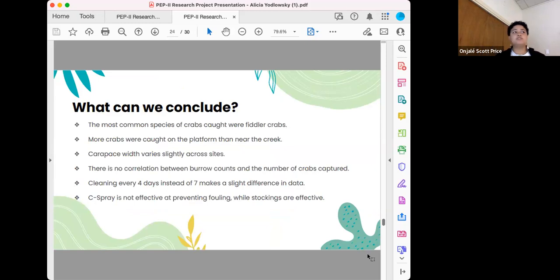Okay, so what conclusions can we draw from all of these experiments? So first of all, for the crab data, we can conclude that definitely the most common species of crabs that we caught were fiddler crabs, definitely a lot of Uca pugnax. We can also say more crabs were caught on the platform than near the creek. It might be good for future research to take a look at why this is happening.